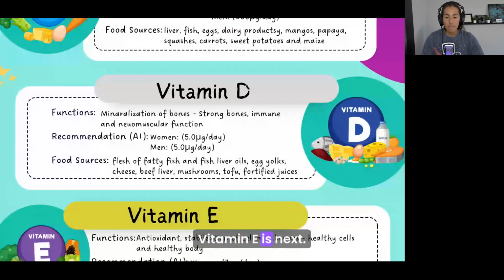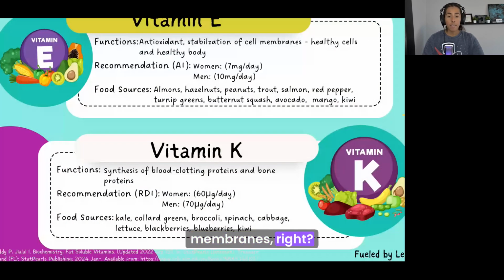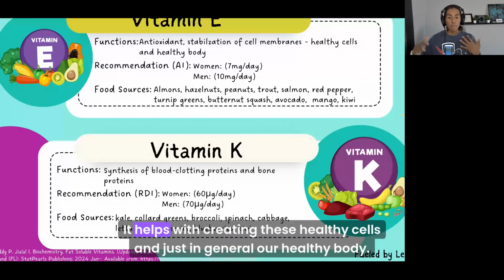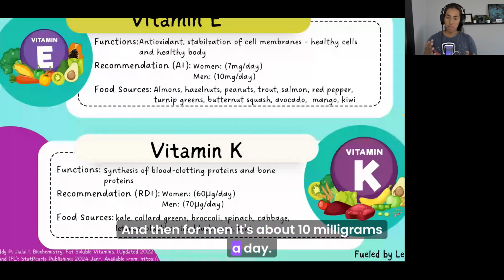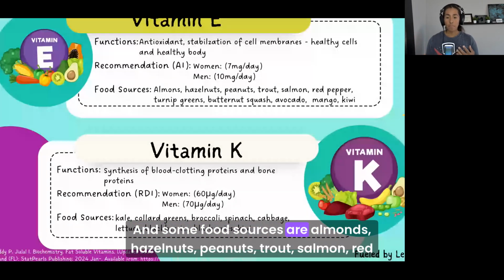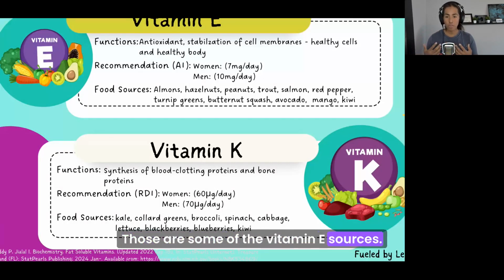Vitamin E is next. And the functions, it acts as an antioxidant, it stabilizes our cell membranes, right? It helps with creating these healthy cells and just in general a healthy body. And so the recommendation, right, for women is about 7 milligrams a day, and then for men it's about 10 milligrams a day. And some food sources are almonds, hazelnuts, peanuts, trout, salmon, red pepper, turnip greens, butternut squash, avocado, mango, and kiwi. Those are some of the vitamin E sources.